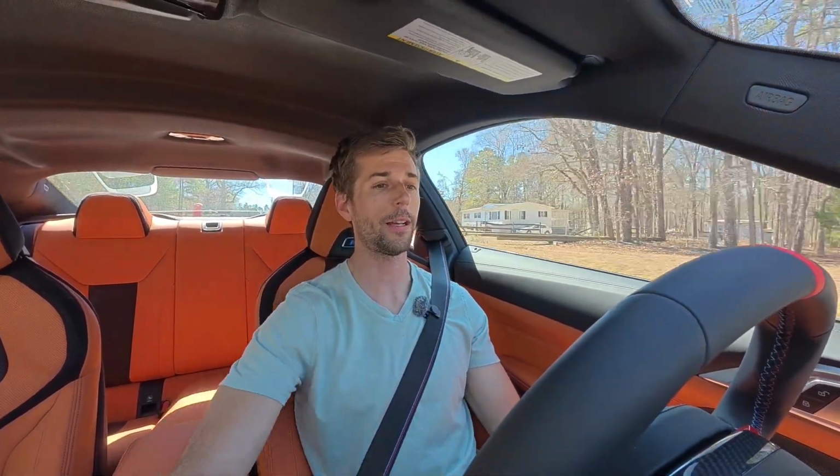So we have a relatively basic M4 here with just a few technology features. And of course, you can add a lot more to it if you'd like, and then step up to the competition if you want even more options as well as that additional power. But it seems like a very nice vehicle to drive.